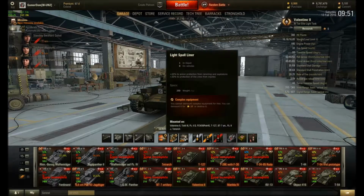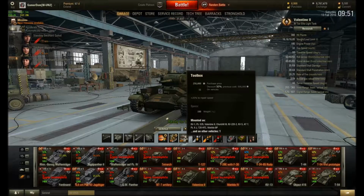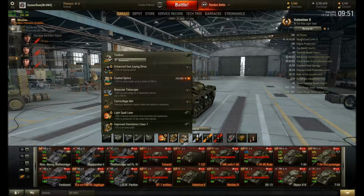I've got the spall liner just because you tend to get people firing a lot of HE at you because they can't pen you, and therefore putting the spall liner on gives better protection, 20% against any kind of HE hits, and also from ramming, and also 20% improvement for the crew. I put improved ventilation because that's plus 5% to the crew's skills, which is good. And I put toolbox because you're a relatively slow moving tank and I want to keep moving as quickly as possible. Generally in these things, if you get tracked, when you stop for too long, you'll attract the artillery and they'll take you down.